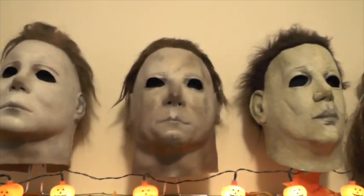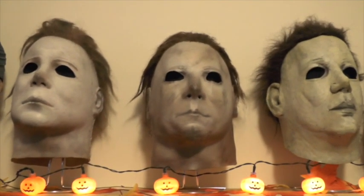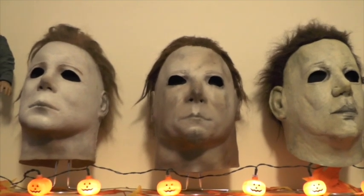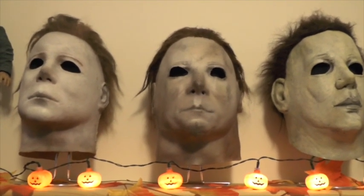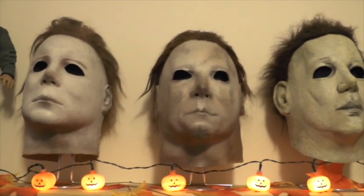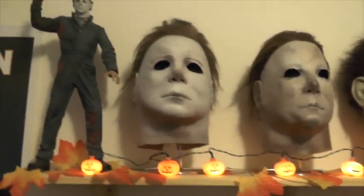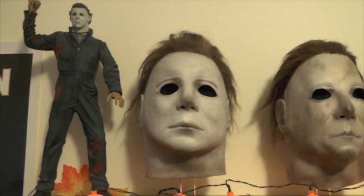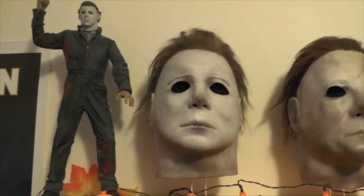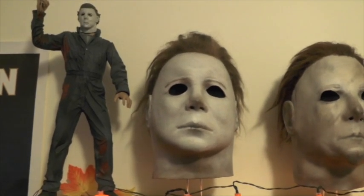I need to replace this mask. I really want to get a Cemetery Gates Warlock, but this is just a custom Halloween 2 mask that I got off the internet. It'll do for now, but I definitely want a Warlock. And my grail H1 mask is the 75k NAG mask, which I absolutely love. So that's that.